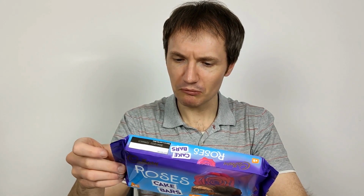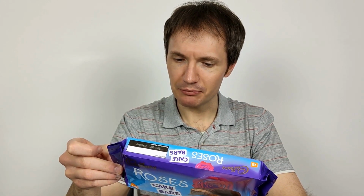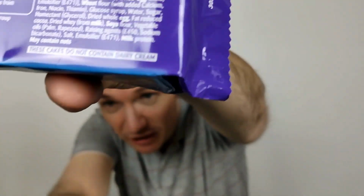But anyway, so per cake, 5 in the bar, 5 in the pack, 110 calories, 5.6 grams of fat, 2.7 of which are saturates. There we go. These cakes do not contain dairy cream. It says in big letters. So maybe that's why they spell it differently. There you go. See, that's in this bit at the bottom here.